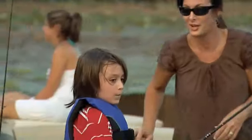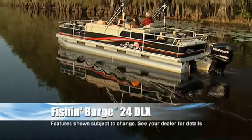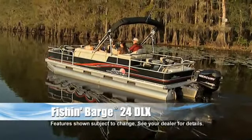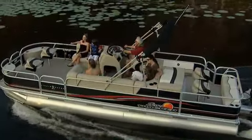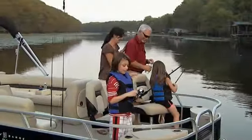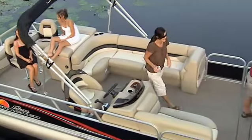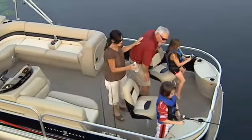When you, your family, and your friends are serious about fishing, this is the boat for you. The Fishin Barge 24 DLX is the roomiest fishing pontoon we've ever offered. You supply the crew of 12. We'll supply the features and fun to catch some fish. The Fishin Barge 24 offers a flexible, wide-open layout.